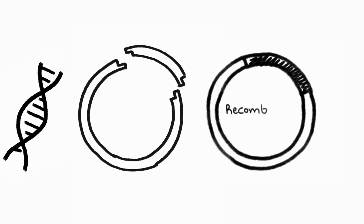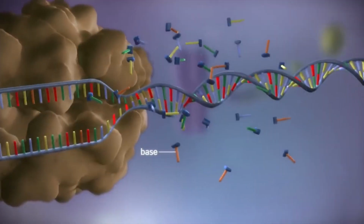The plasmid we construct will then be transformed into BL21 E. coli bacterial cells. This particular strain of E. coli is specifically engineered to efficiently express high levels of protein.